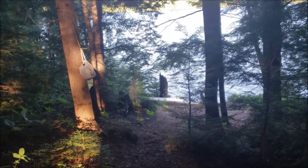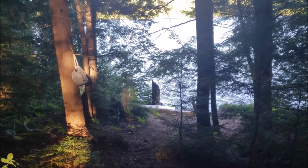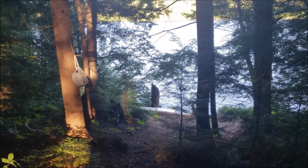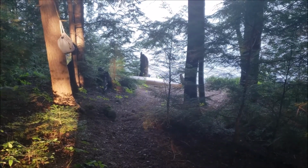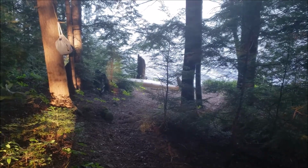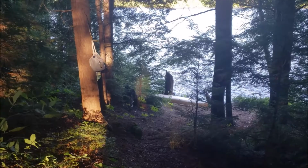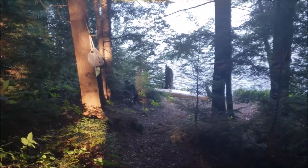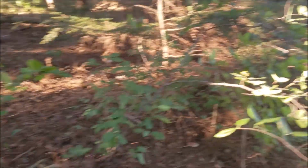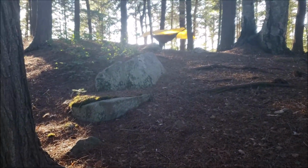Here we are. We are on Burntroot Lake. This is night 3. This is kind of the put in and the way up to the main campsite. So there's a little bit of a hill there. It's not too bad though. Got the dirty bag set up, source for water. But to get up to the campsite, we still have a little more climbing to do.